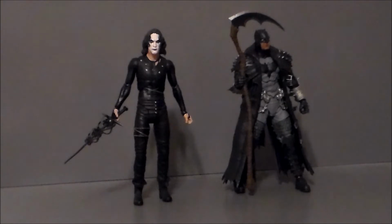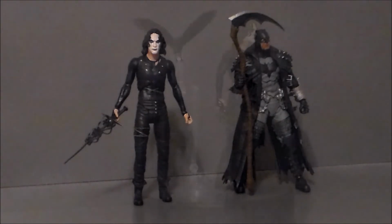The one big thing on the Crow are those kind of hip angles that just remind me of old school Mattel figures. But if that's the biggest gripe I've got with this figure, that's not bad.